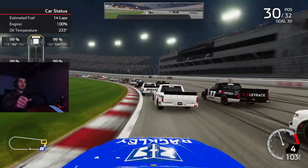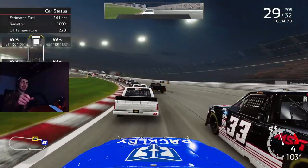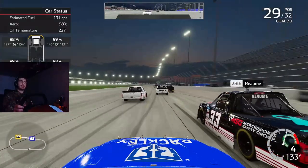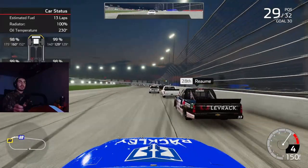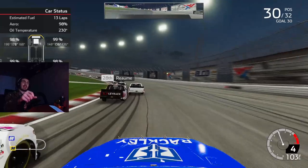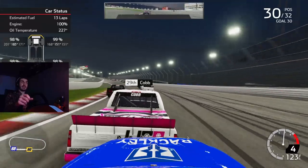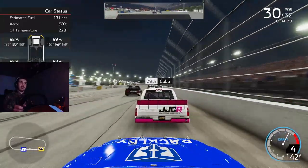Careful, still there. Aggressive onto the brakes down into turn one. Get the car slowed down enough to make the corner. Stay low, keep moving low. Up into 29th. As long as we can keep running this bottom, we'll be okay and not have stupid dive bombs like that. Get out of the way, Jennifer Jo Cobb. You have been a pain in my side this entire career.